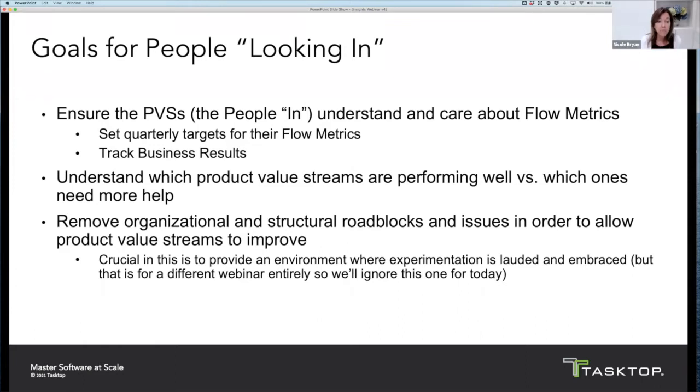organizational and structural roadblocks and issues in order to allow product value streams to improve. It's absolutely crucial to provide an environment where experimentation is lauded and embraced. But this third bullet is a whole webinar unto itself. And so I'm going to put that one aside for today and focus on these first two goals for people looking in.